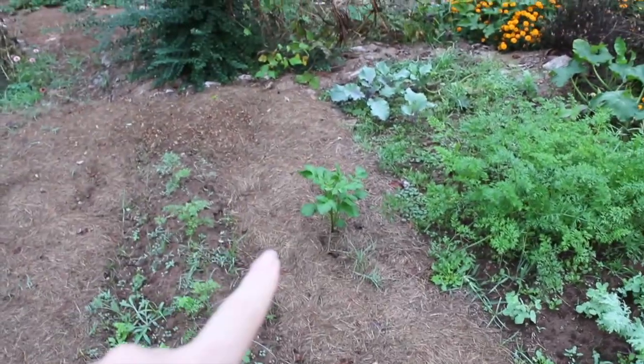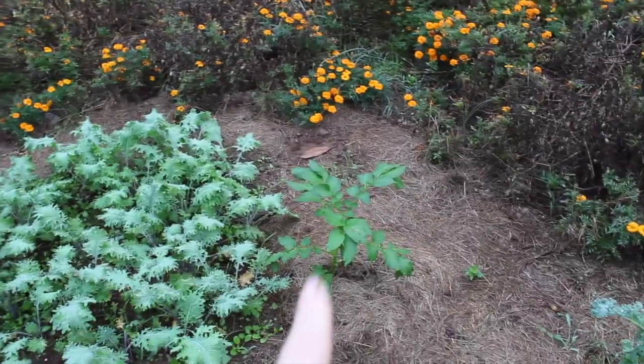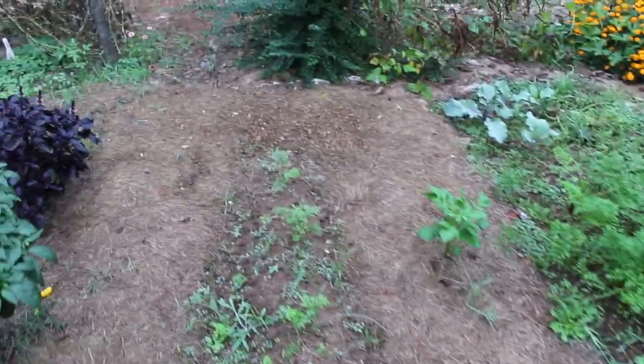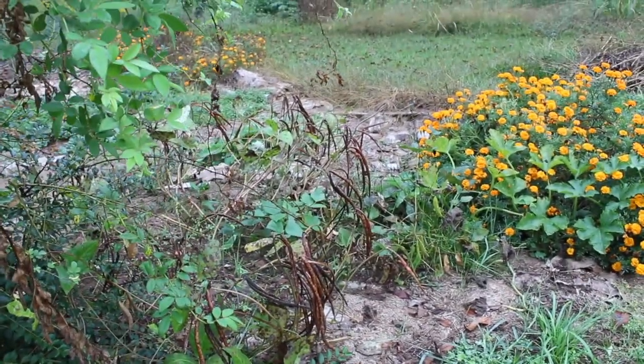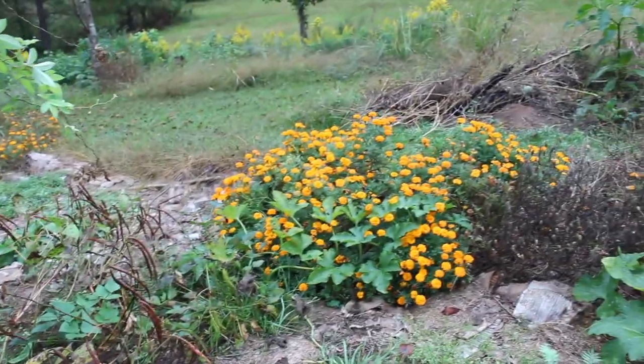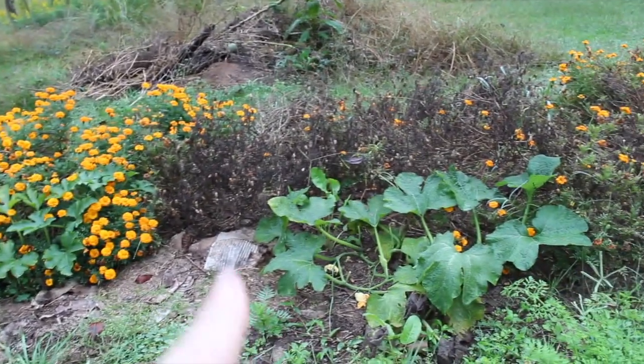Carrots are looking good. I have these rogue potatoes. Here's another rogue potato. There's another rogue potato here and a little one there. That's what happens when you don't dig them all out. Carrots are doing okay through here. I need to come out and pick the rest of these black-eyed peas that came up. I also tried to get some more acorn squash, and that didn't work out. Too late in the season here.